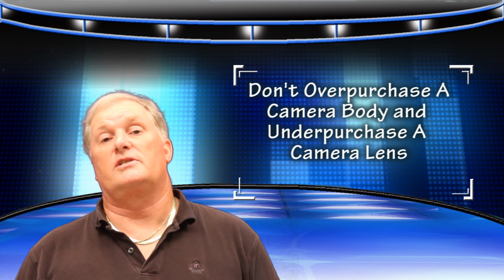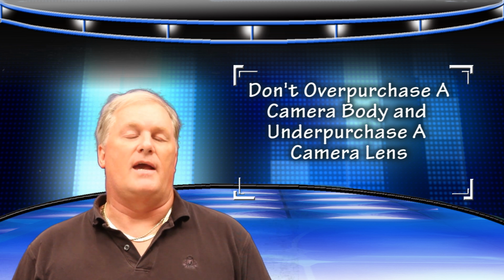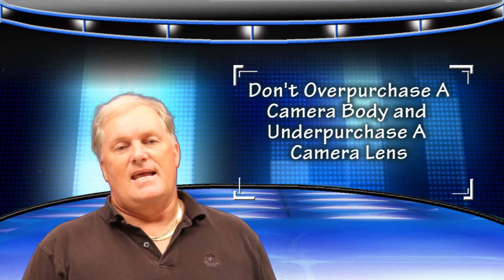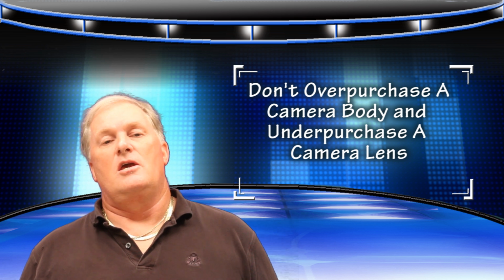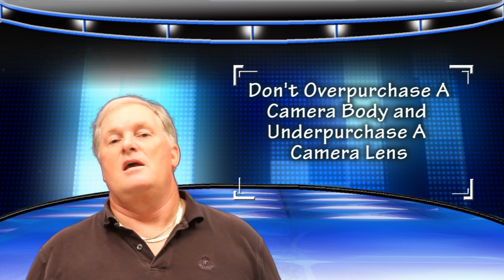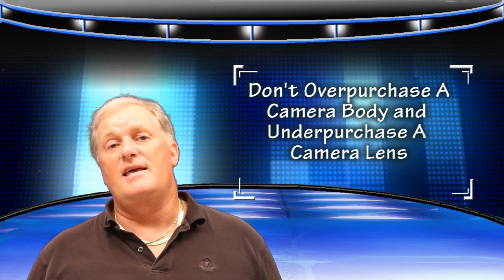Don't over purchase a camera body and under purchase a camera lens. Okay, if you've got a set amount of money, don't go out there and get a really, really good body and then skimp on the lens. Most likely you're not going to keep that camera body anyway. You're eventually going to replace it, and when you replace it, you're not going to get rid of the lens you bought with it. You're going to keep using that lens.